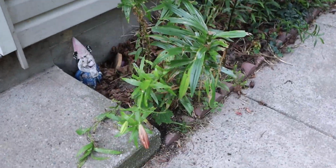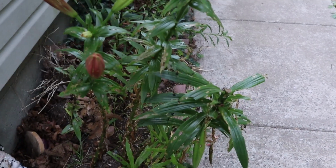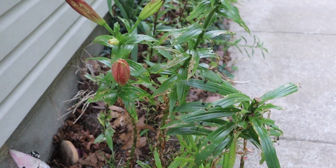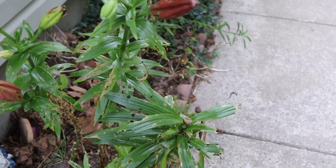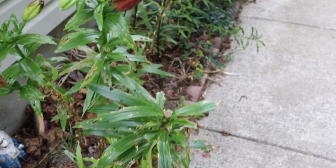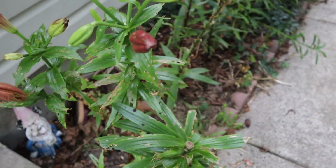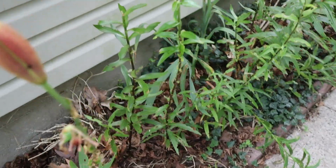Alright, now here. It's going to be kind of crazy looking. So we have Asiatic lilies that are being devoured by the Japanese beetles, those red guys. And I didn't spray this year, so they look like what they look like. So we got some red that are about to bloom. Some more.